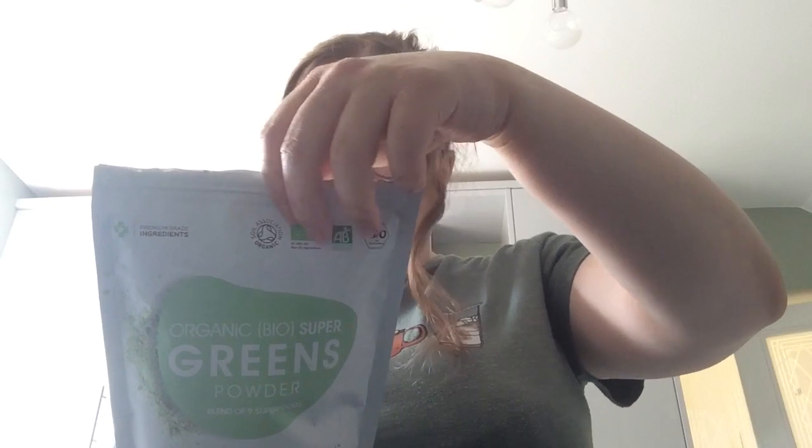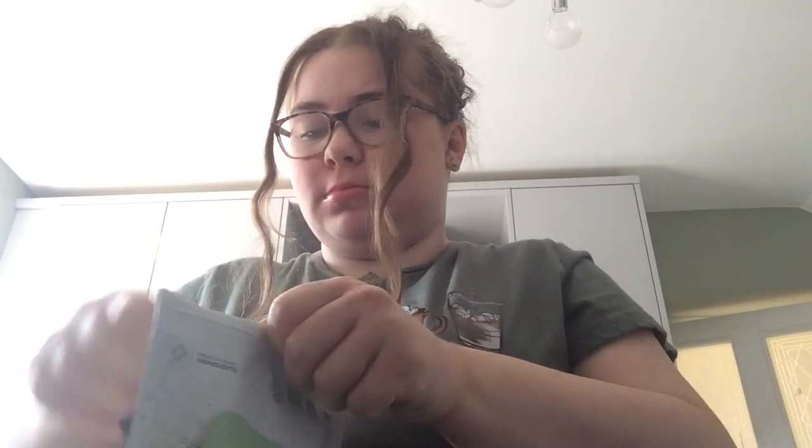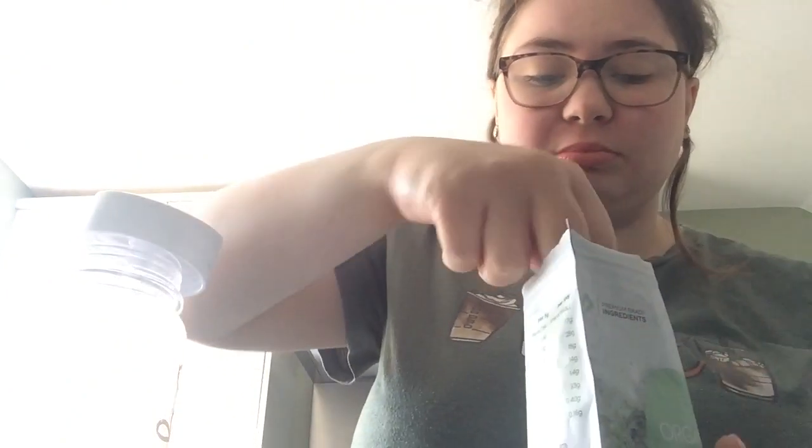I've got my green powder and it is 1 teaspoon. If I can open it. It does not smell the nicest, nor does it look the nicest. I got my water bottle. I might put some water in first. And then that's like a teaspoon.